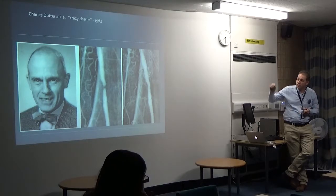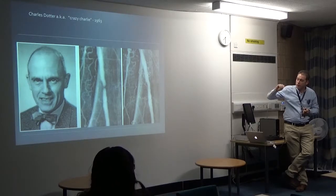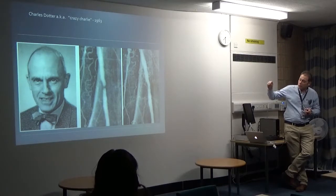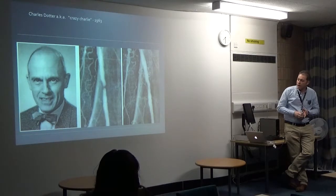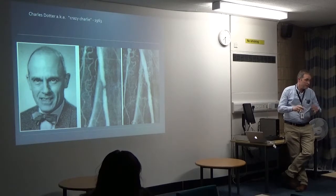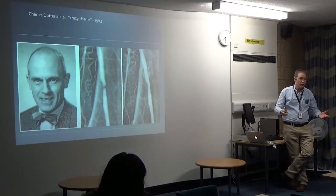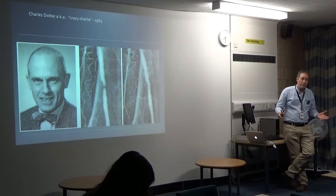So he managed to put a little needle in this patient's groin, who had no alternative other than amputation, and managed to pass little dilators over a wire through a narrowing that you can see here. And then he got rid of the narrowing, essentially cleared the pipes, the blood could get down the leg better, and the patient could walk again and didn't need an amputation, and it was fantastic. And that's what interventional radiology was really born from.